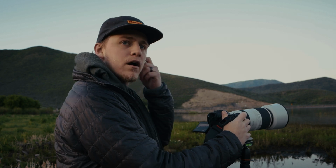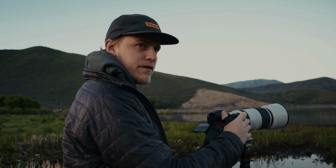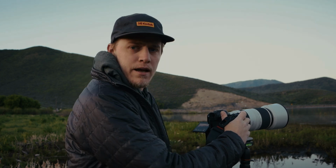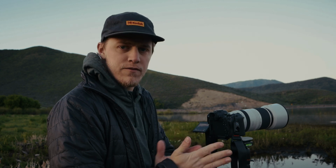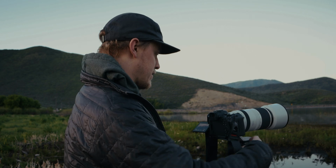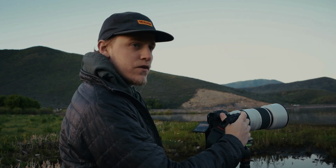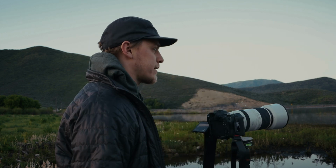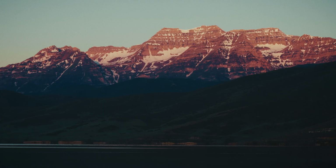Oh, we got a little bit of fog rolling off of the lake here. Let's see if anything happens from that. So right now I'm at a shutter speed of 1/400, f5.6, ISO 320, and a focal length of 100. So nothing too crazy as far as settings go. I'm tripoded up, so we're fine.